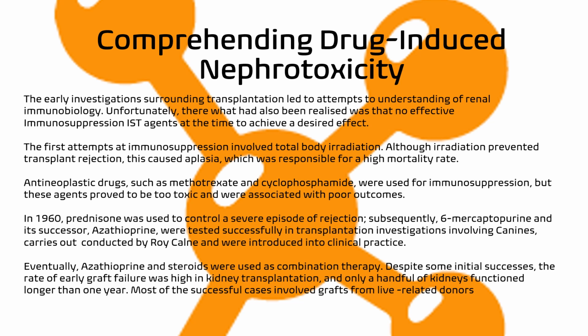Subsequently, 6-mercaptopurine and, as a sort of successor to prednisolone or the corticosteroids, at least in some contexts, azathioprine were tested successfully in transplantation investigations involving canines, carried out by Roy Kahn, and were introduced into clinical practice. Eventually, azathioprine and steroids such as prednisolone were utilized as combination therapy.